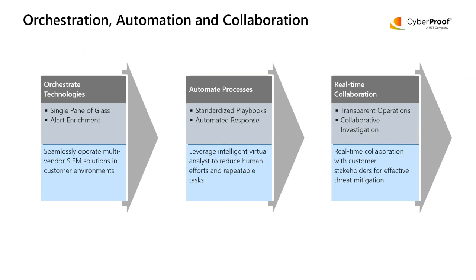Yeah, and that orchestration layer is really important, because when it comes to large organizations, you'll see that they have multiple technologies and tools, and often they are not operating in a harmonious manner. So an orchestration layer helps to bring all those different technologies together and provide what we call that single pane of glass. So you can bring in data from multiple tools and make it all work in an effective manner.